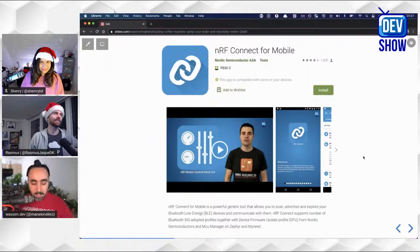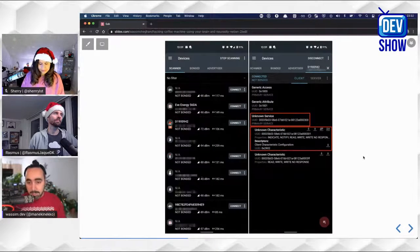If you ever want to start with this Bluetooth Low Energy ecosystem, you need this application. It's made by Nordic Semiconductor. It's called nRF Connect for Mobile. It's basically a Bluetooth sniffer, logger, whatever you want, for your mobile. You start the app, it uses your Bluetooth, and it scans all the Bluetooth devices that you have around you. Then you connect to a device, and you can inspect all the characteristics and services. That's something I didn't mention in my previous slide.